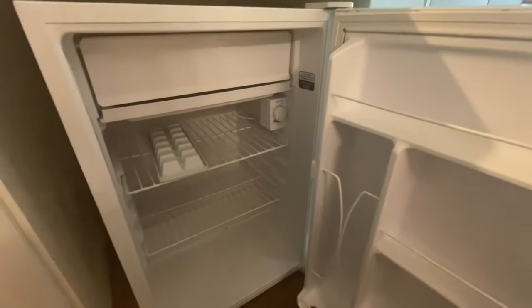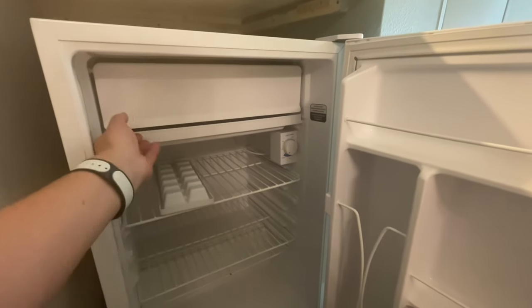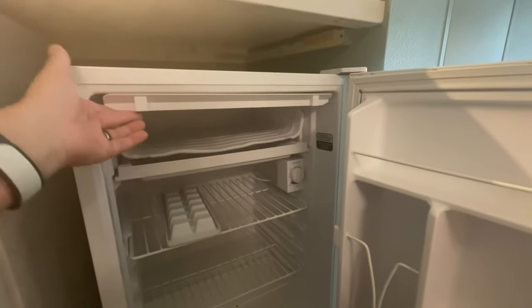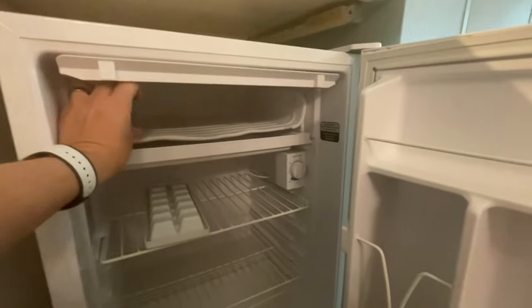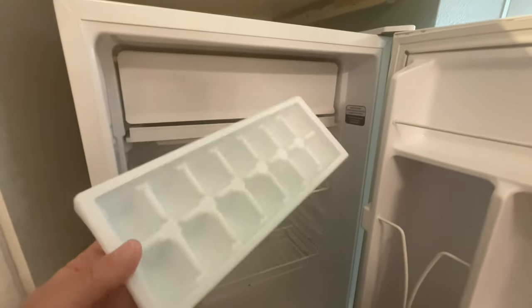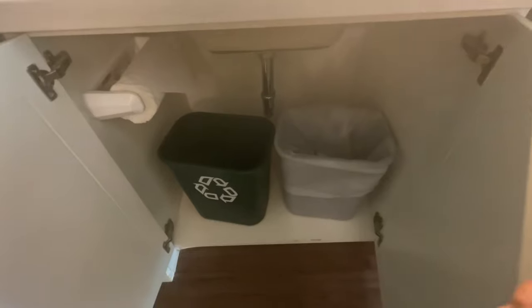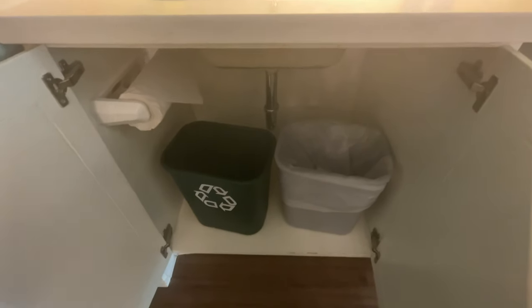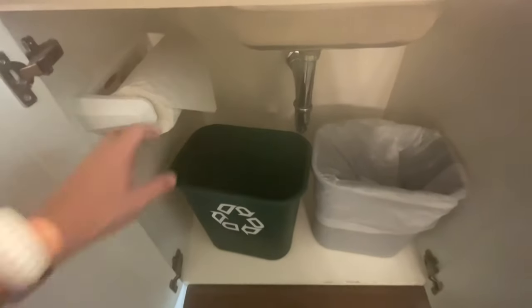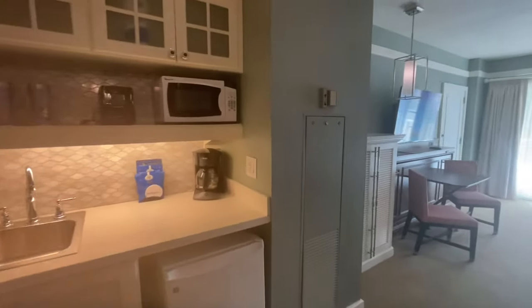I think this is a good size. And actually, the question online very often is, does it come with a freezer compartment? Well, here at the Boardwalk, it's small, but it still constitutes a freezer compartment, plus an ice cube tray. Fabulous. And then under the sink, we've got a trash can. Oh, we've got two trash cans, one for your recycling, and more paper towels here. And there you have the kitchenette, very handy indeed.